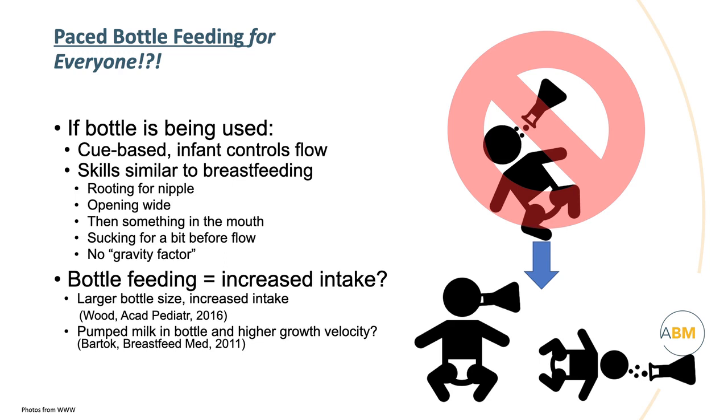It's also been shown that the larger size of bottle that you use, the more milk a baby ingests. So something's going on with the dynamics of bottle feeding where the volume is getting into them quicker and maybe even more than they need. So in addition to thinking about physiologic volumes, if you're using the bottle for supplementation, we want you to pay special attention to the technique as well.